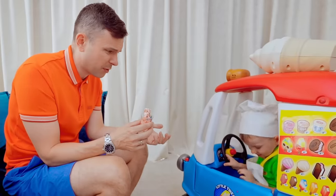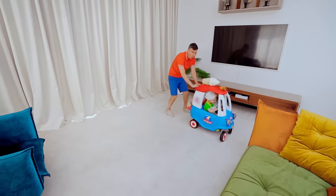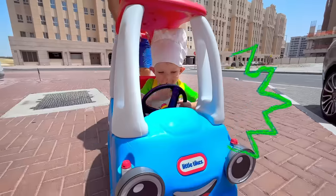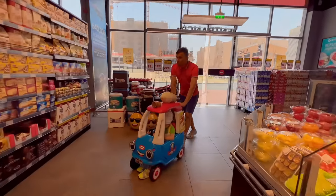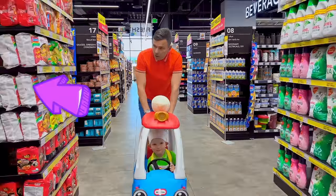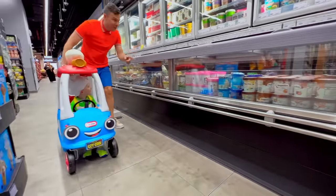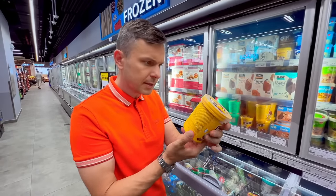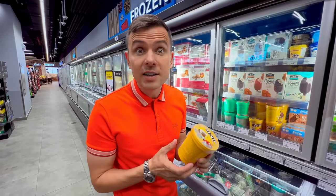Food. Yuck. Let's go to the grocery shop. Yahoo! Buy the real one. Let's go. Check the ingredients. Milk, sugar. It's not healthy. Uh-oh. Alex, let's make DIY ice cream. We need to buy all the ingredients for homemade ice cream. Let's go, Alex.